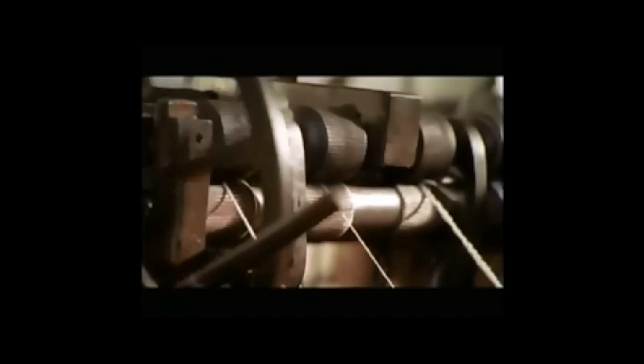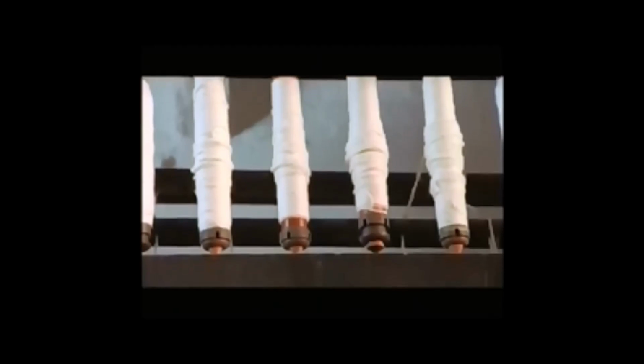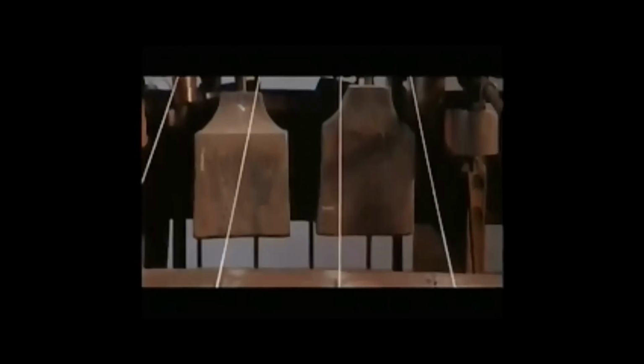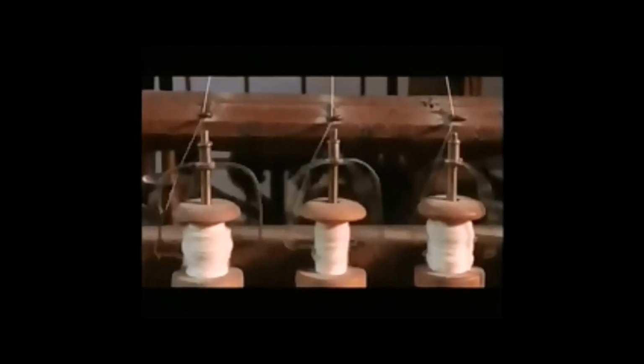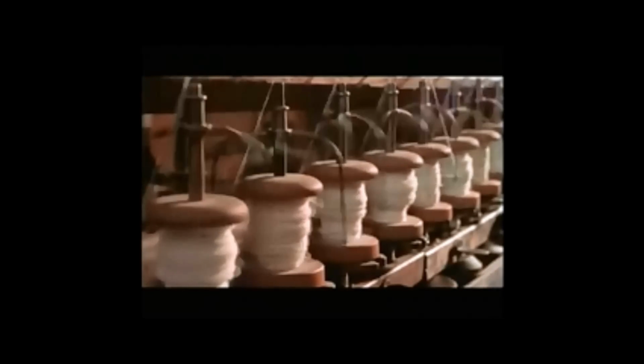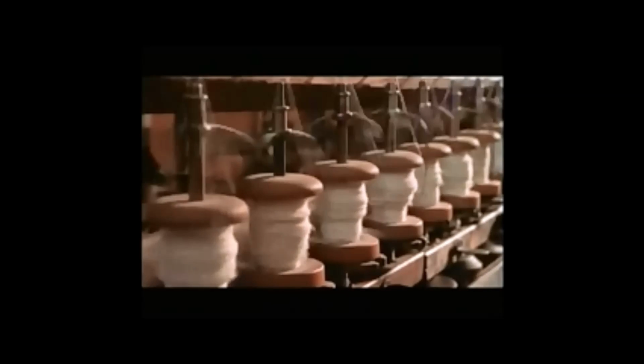It runs on water power, just like the carding machine and saw blades we saw earlier. The cotton in the top spools is drawn out by the action of the machine, which twists it nice and tight, and then gathers the yarn onto these bottom spools. It works just like a hand spinning wheel. 96 of them, actually. So it's little wonder that spinning by machine would eventually make spinning by hand obsolete.